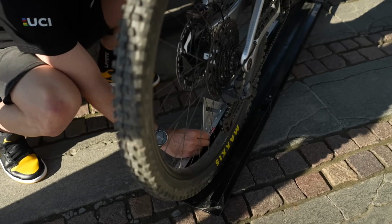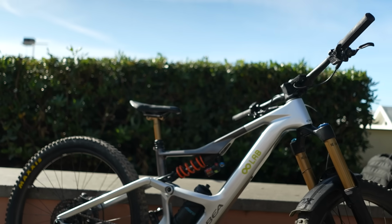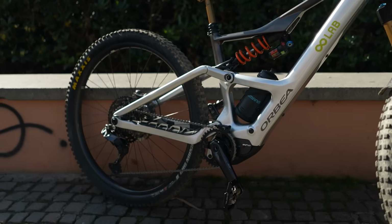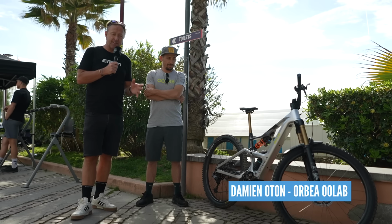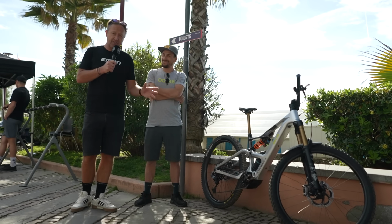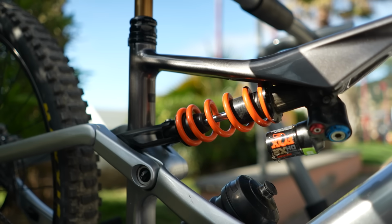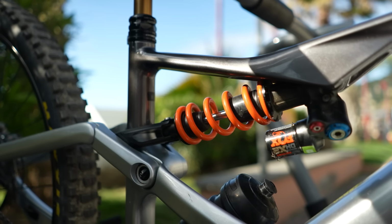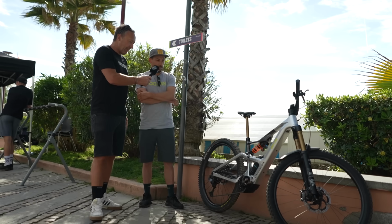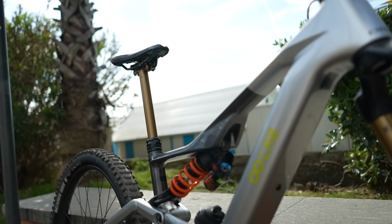Now, there's two Orbea teams here. There's the race team and there's a development team, which Damien is part of. You might recognise this bike. It's the new Rise, which was launched only about a week ago. The Rise comes in two versions, the SL and the LT. Obviously, the configuration and the specification of the bike is up to you guys. But when it comes to the race team, Damien's got 36 forks, he's got a coil shock. This is the LT, I'm taking it, right? Yeah, correct. So that's an LT with 160 travel in the front and 150 on the back. So it's a little bit more aggressive geometry.